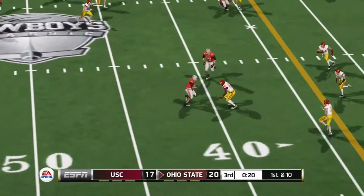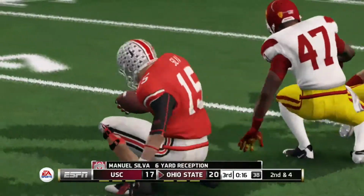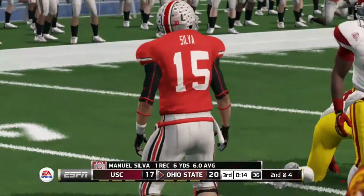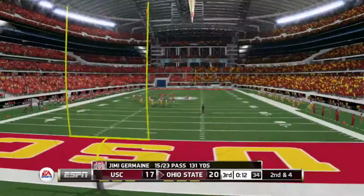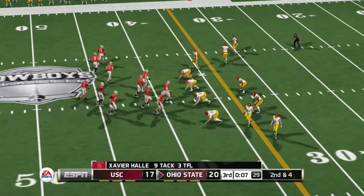Jermaine underneath. Silva fighting through Xavier Holly, and not sure who won the battle that time. They both pretty hard contact there. Well, all I know is both of them are going to be in the ice bath after this game, and both of them are going to be using ibuprofen.